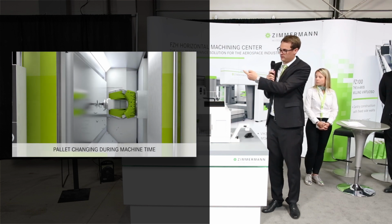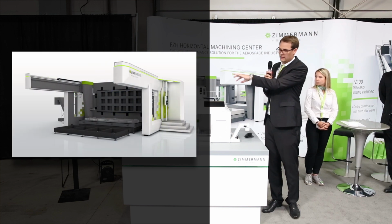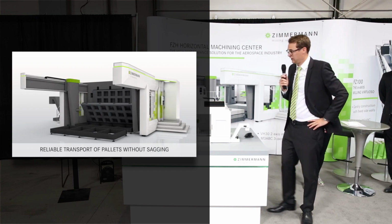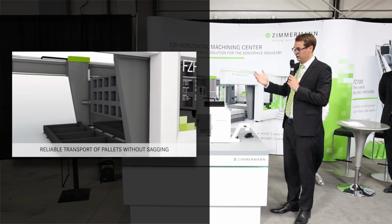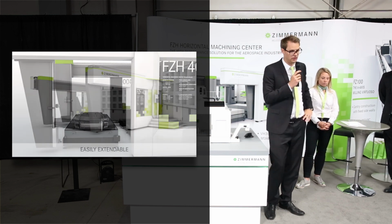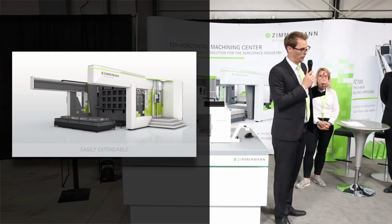And while this part is machined, you just go over and put the second pallet to the load and unload station. So this is just a feature that comes always with the machines. The machine itself is equipped with our own milling heads. So the customer has the choice of two versions of the heads.